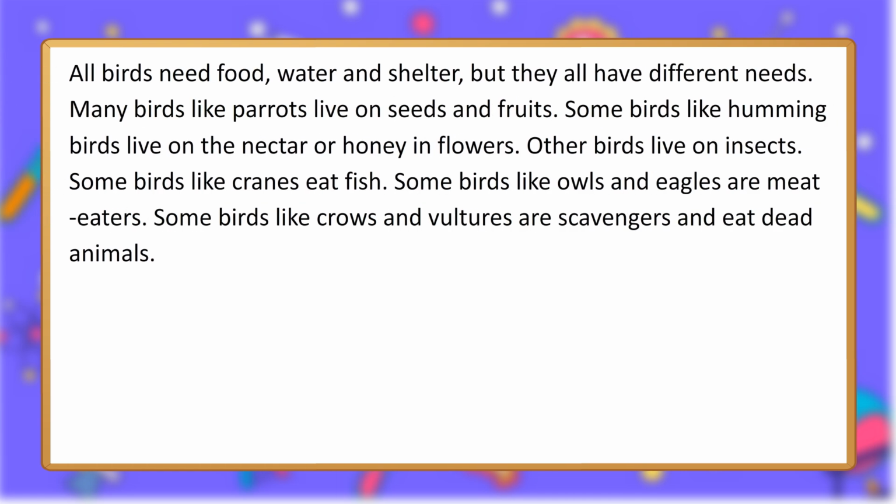All birds need food, water and shelter, but they all have different needs. Many birds like parrots live on seeds and fruits. Some birds like hummingbirds live on the nectar or honey in flowers. Other birds live on insects. Some birds like cranes eat fish.